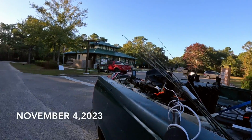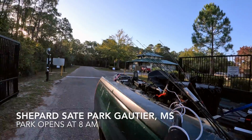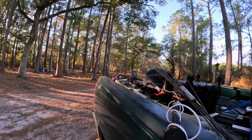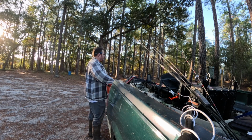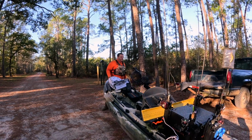Today finds us at Shepard State Park in Gautier, Mississippi. First time here. A little bit weird. The place opens at 8 a.m. and there was no one on site to collect money and open the gate. So if it's your first time here like me, you have to call a little telephone thing on the gate and they give you a code and you go in. So never been anywhere quite like that before.